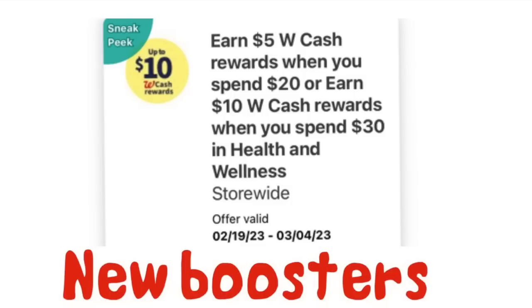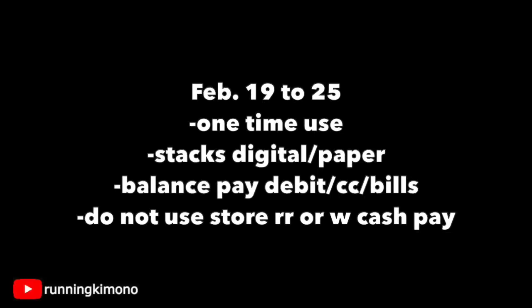We also got this one. Earn $5 when you spend $20. Earn $10 when you spend $30 in health and wellness. Valid from the 19th to the 4th, so 2 weeks, one-time use as well. And I'm sure it's going to stack with the other one. But what health and wellness entails, we'll have to wait and see, what it's attaching to, yay or nay, and then we'll figure that one out. Definitely, I would probably get a $30 basket going to use both of them.